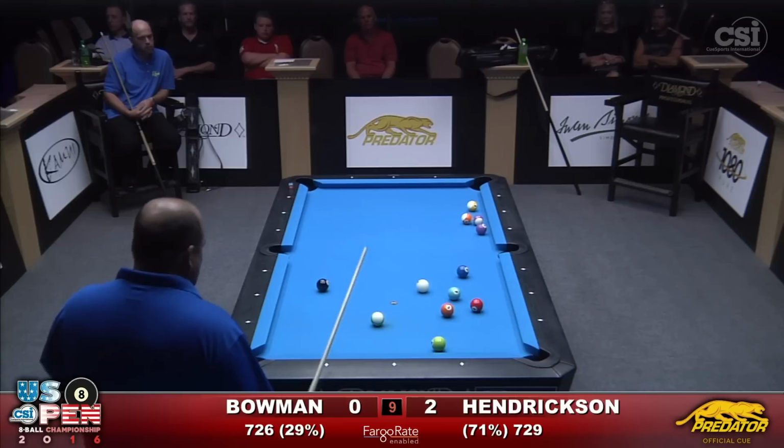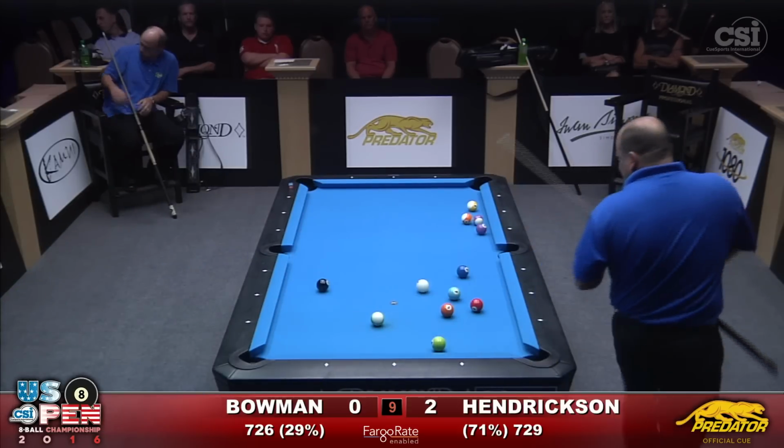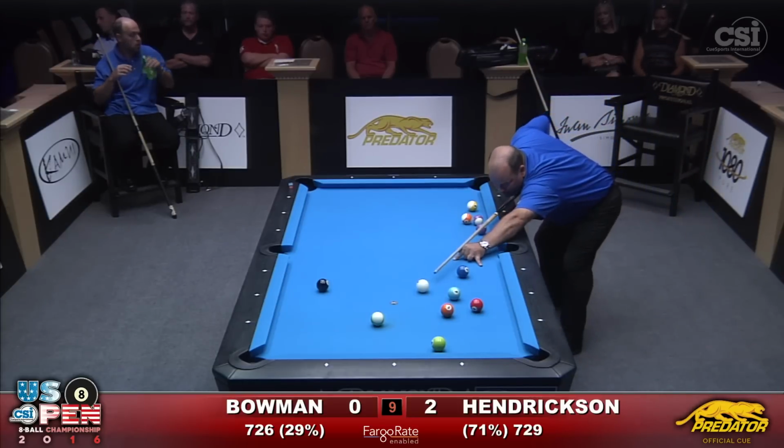Because he could have hit that 10 ball a lot softer and kept the same angle. Well, he had to come away from the rail. He's going to take this one. That's why he came down here to get this one out of the way. He'll travel up just past the 2 ball, probably.